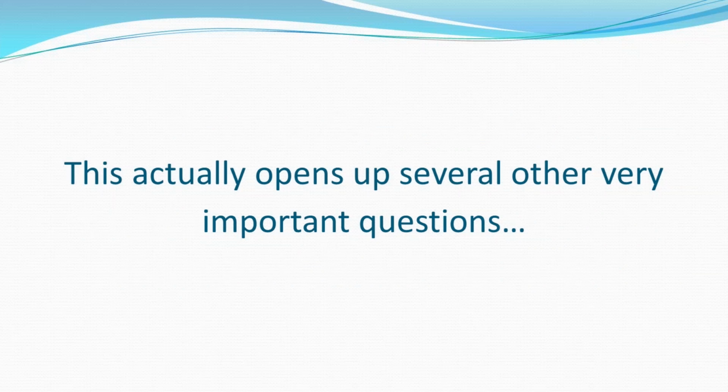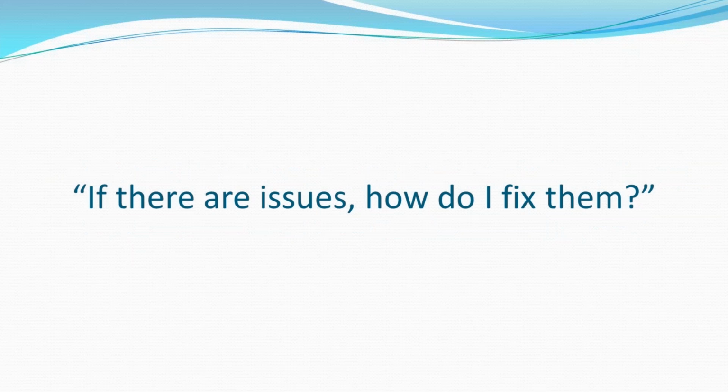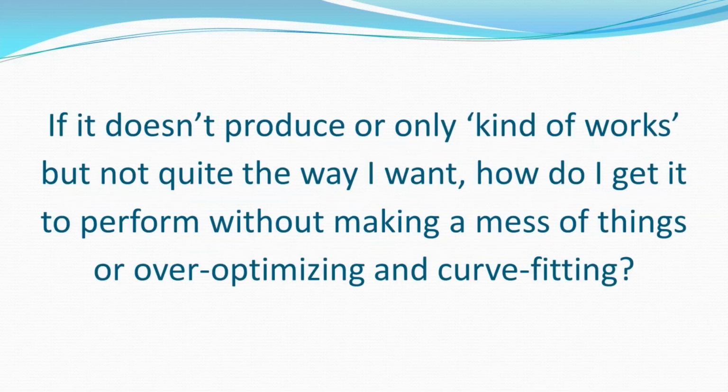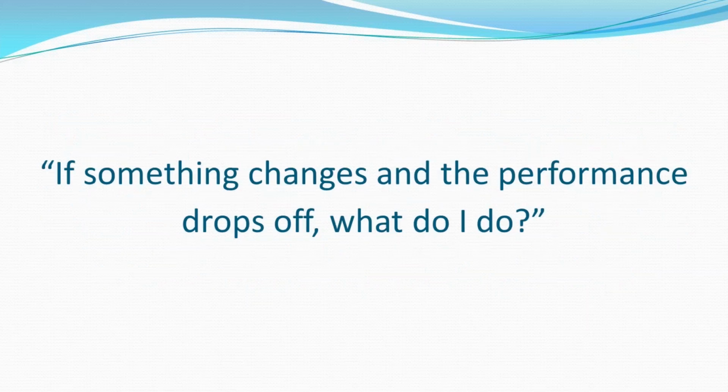How do I know a good system when I find one versus one that just sounds good? If there are issues, how do I fix them? How do I know that the system will produce without me having to lose money in the markets to find out? If it doesn't produce or only kind of works, but not the way I want, how do I get it to perform without making a mess of things or over-optimizing and curve fitting it? How can I have the confidence in it that I need to stick to it when I hit a few losing trades that I didn't expect? Now, if something changes and the performance drops off, what do I do?